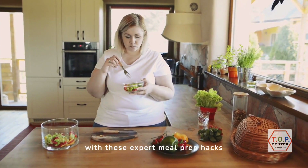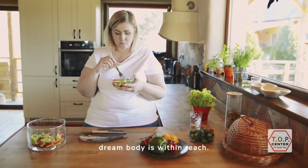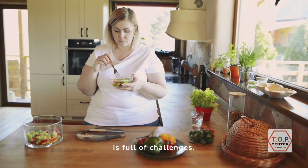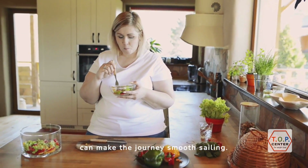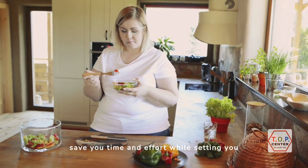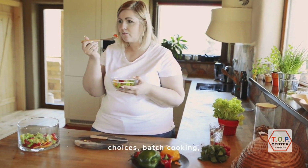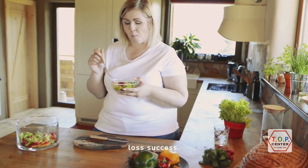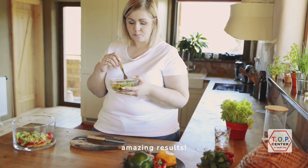Stick with these expert meal prep hacks and enjoy the transformative results you deserve. Your dream body is within reach. The path to successful weight loss and optimal health is full of challenges. However, implementing habits like meal prepping and planning can make the journey smooth sailing. These strategies save you time and effort while setting you up for diet victories. With smart ingredient choices, batch cooking, controlled portions, and strategic snacking, you have all the tools for weight loss success. Use this innovative guide to transform the way you eat and get ready for amazing results.